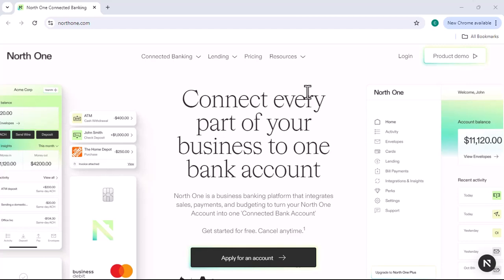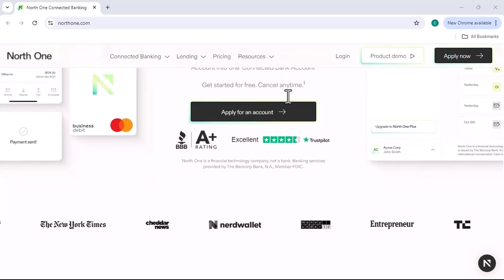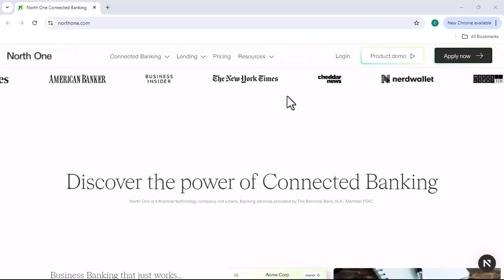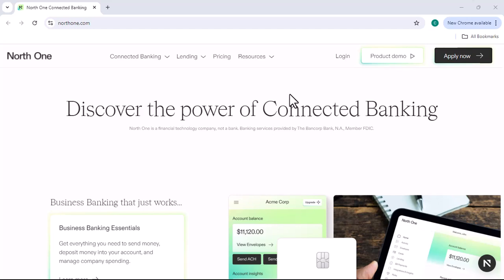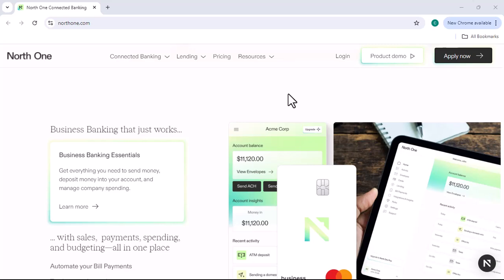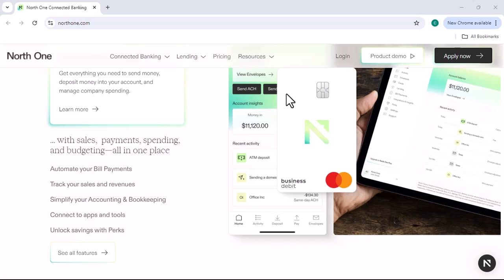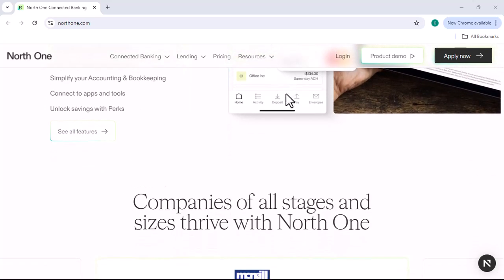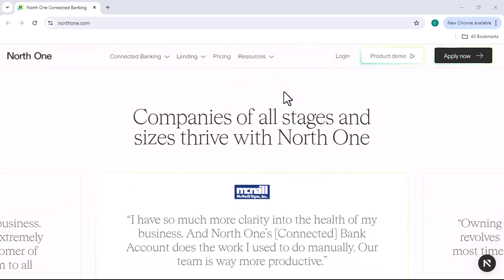Ever wondered what happens to your business funds if your bank suddenly closes its doors? It's a scary thought, right? Especially for small business owners, every penny counts, and the security of those funds is paramount. This fear is precisely why the FDIC, or the Federal Deposit Insurance Corporation, exists. But does FDIC insurance cover all bank accounts? Specifically, if you're using a modern digital banking platform like NorthOne, are your deposits protected? That's exactly what we're going to unpack today.